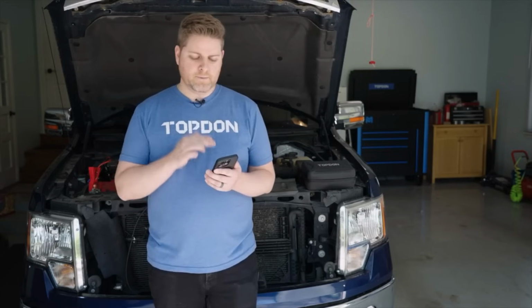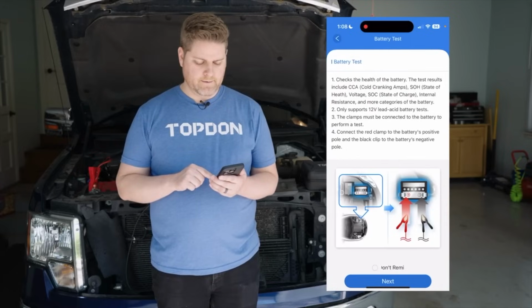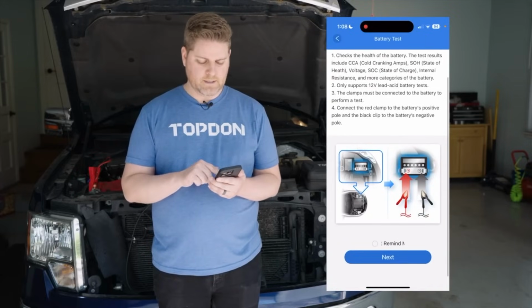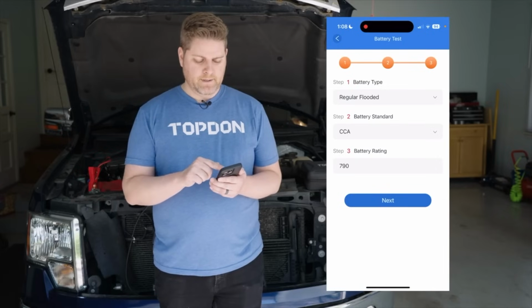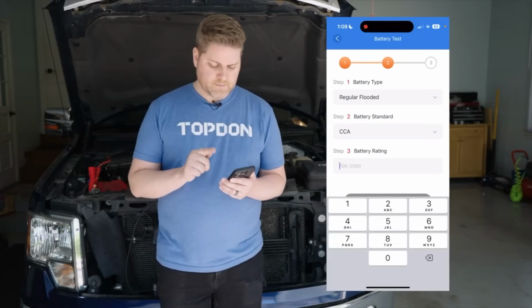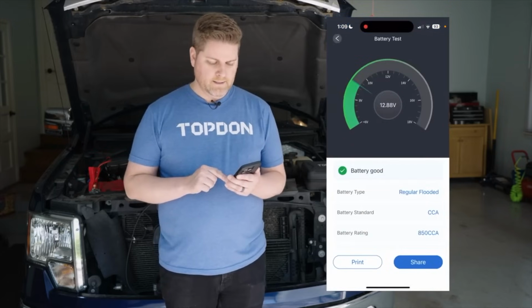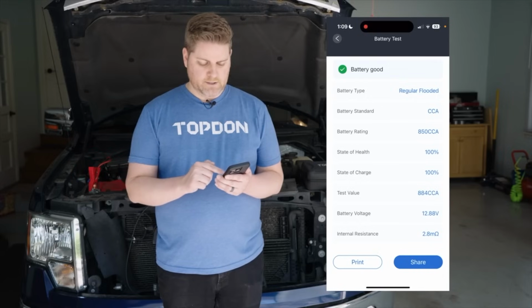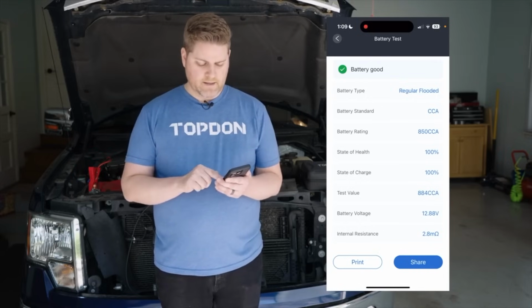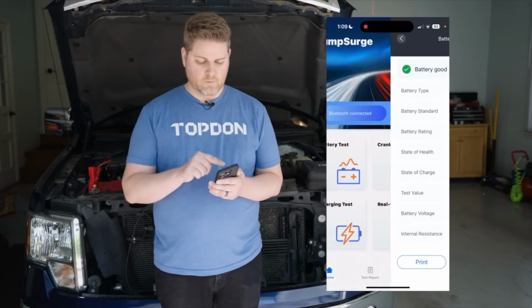Once we've paired to Bluetooth, now we can jump into the app and start doing our battery test. You'll be able to see here on the app that we have voltage on the main screen, but we're going to jump into our battery test. There'll be some text here to tell you how to go about it, but we already know that, so we're going to skip past it. We have a regular flooded battery that's CCA rated, and this particular battery is 850 cold cranking amps, so we're going to go ahead and enter that. We'll hit next. It's going to perform the battery test. So we have a good battery. It's 100% state of charge. It actually tested above its CCA rating. At this point, we can either click the share button and share it like you would share other stuff on your phone, or we can go on back.